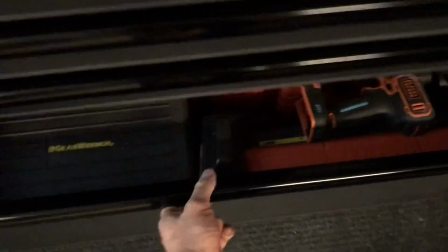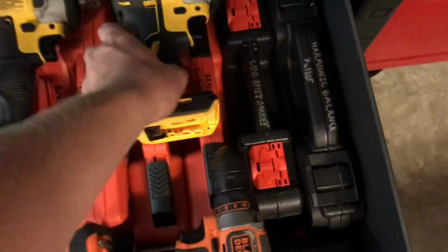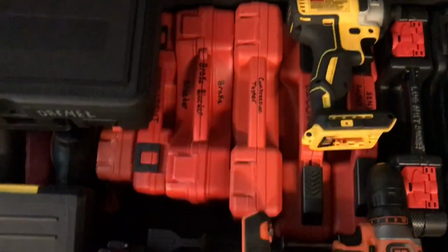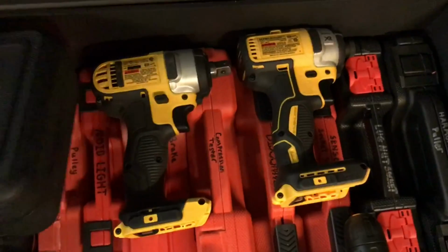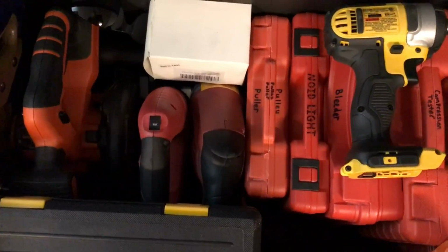And then below that, I'm not going to pull everything out, but this is kind of my specialty drawer. Hasn't changed much since my last toolbox tour, but harmonic balance puller, lug nut socket set, sensor socket set, quick disconnects for ACs and stuff, compression tester, brake bleeder, my 2 DeWalt impact and impact driver, and then I got just a cheap Black & Decker drill. So some Noid lights, a pulley puller.